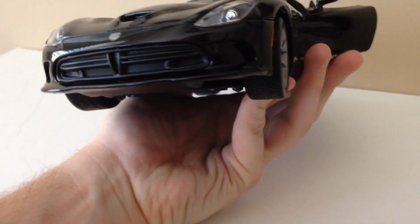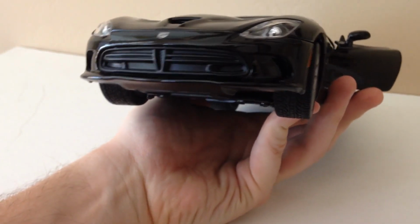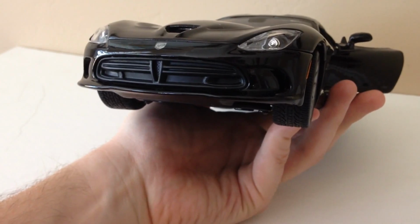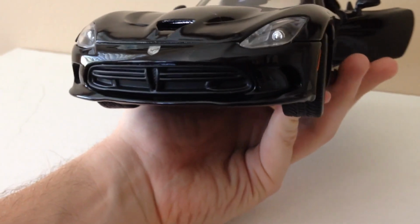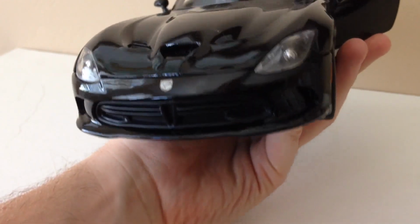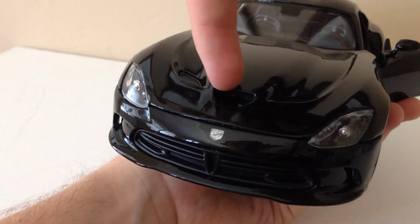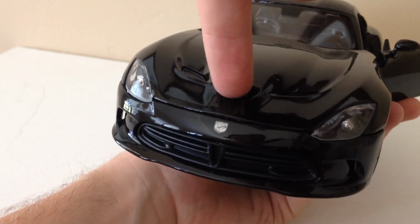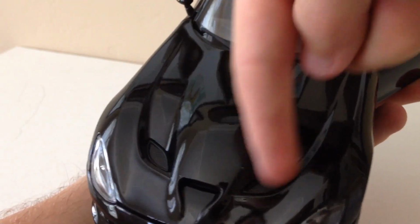The front grille right here is plastic, just like the other parts of the car, so you don't have a mesh that is translucent or anything, so you can't really see anything in terms of engine detail. You do get the Viper logo badge on the front of the car there, a vent right here that doesn't have a plastic piece, so that actually is a hole right there, and other vents here that are plastic.